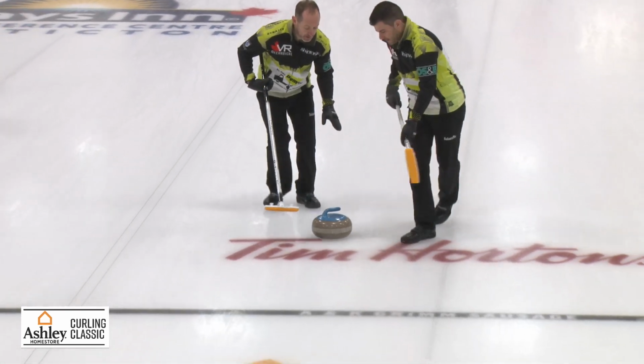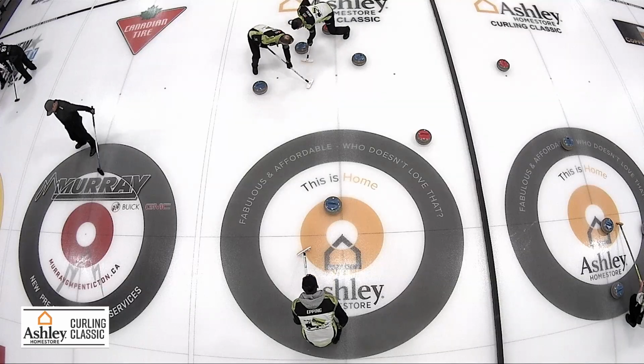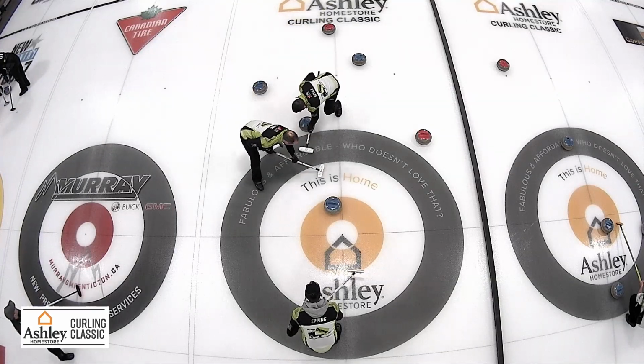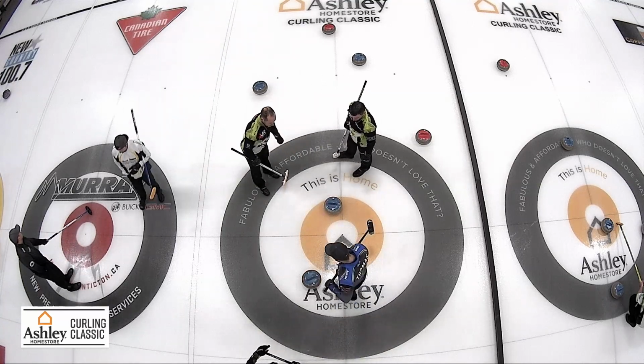This one has a little bit of curling to do. Langer, Saville, go. Now Saville. They're just kind of trying to get it in behind. Looks like they're going to try and get it in behind. Yeah, it's a little bit heavier.